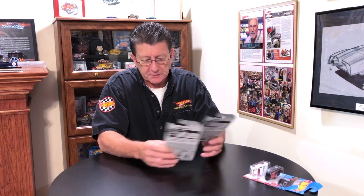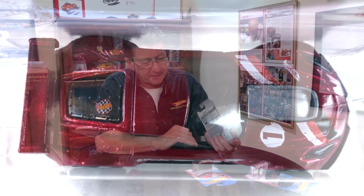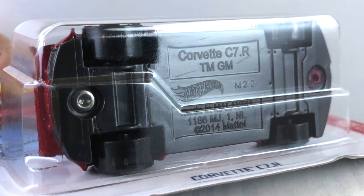Now the first one I'm going to show you is a nice dark candy apple red. It has white and red and black enamel stripes across the hood with a big circle with a number 1 in it. The tampos on the side are a big Hot Wheels logo with some white and black and red. Also, the wheels are blacked out Trap 5s, and the base is a very dark charcoal plastic.